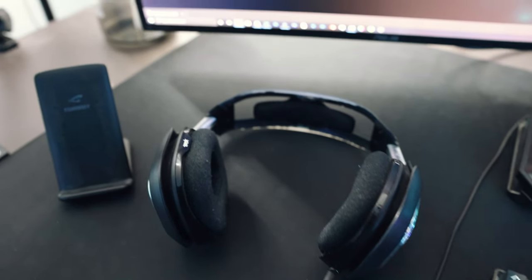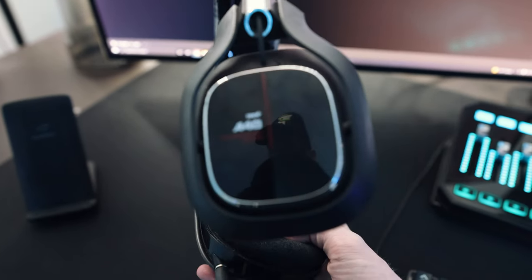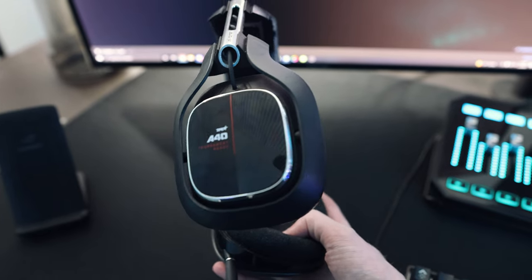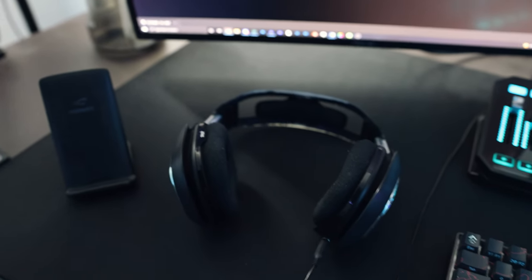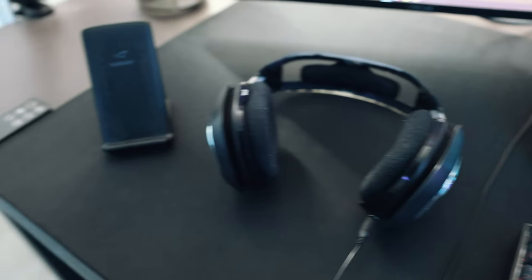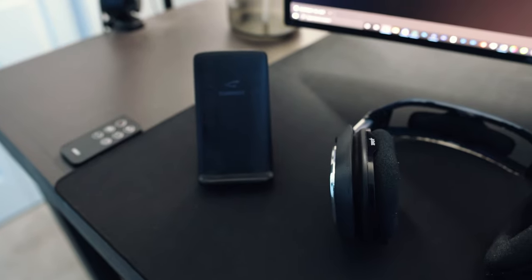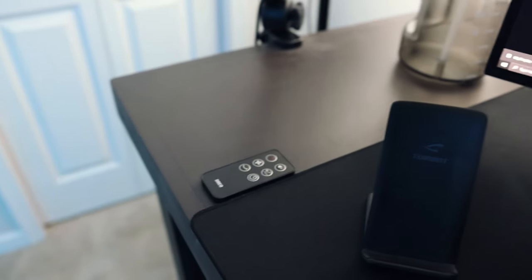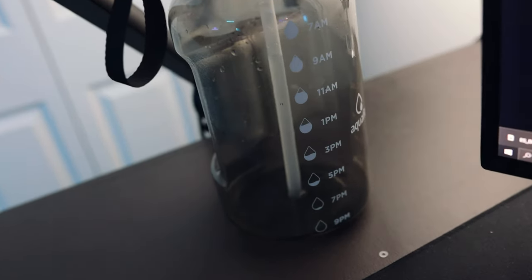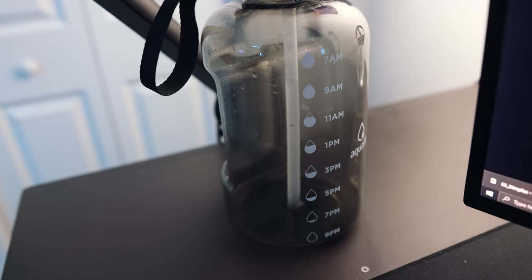A couple other important pieces. We've got the headset, Astro A40s. Been using them for the last, I don't know, 6-7 years. Love them. Tried the Arctis. I mean, there's just nothing that compares to these for me. Phone stand. Used to be a wireless charger. Lost the cord to it, so just use it as a phone stand. And then the old 64-ounce water bottle. That's how you make sure that you stay hydrated. A couple times on there. Amazon, $20. Go ahead, grab yourself one of them.